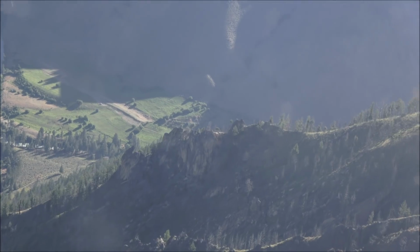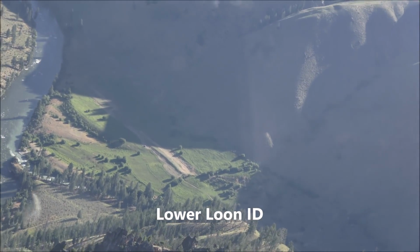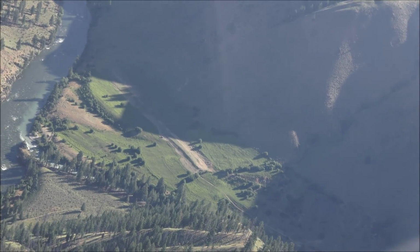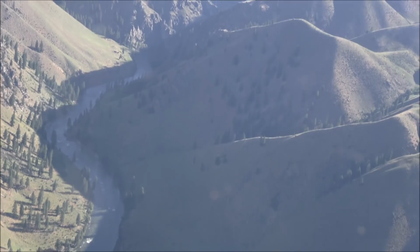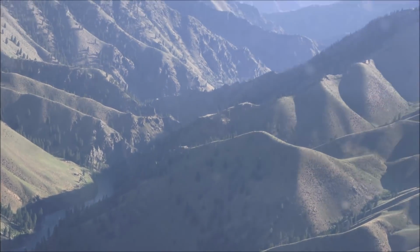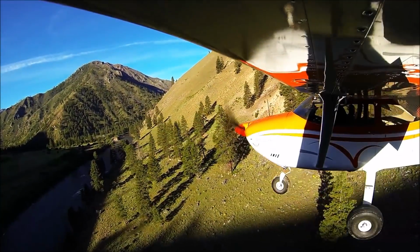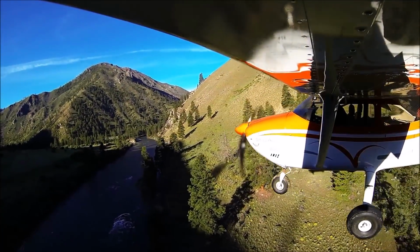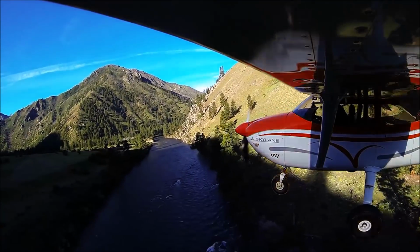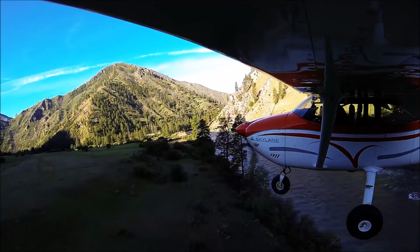This is Lower Loon in Idaho, which is one of my favorites. You come through a canyon and then you turn into the strip for the landing, and there is really no go around, so you have to be committed and no matter what, land it. If you see here, when you turn right, if you want to abandon it, it would be an uphill rising terrain. You need a very powerful airplane to make it.